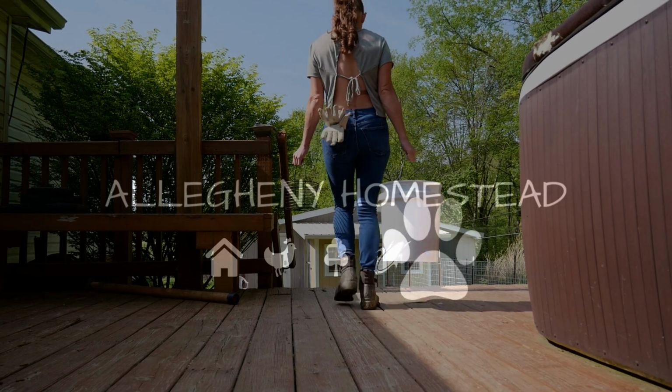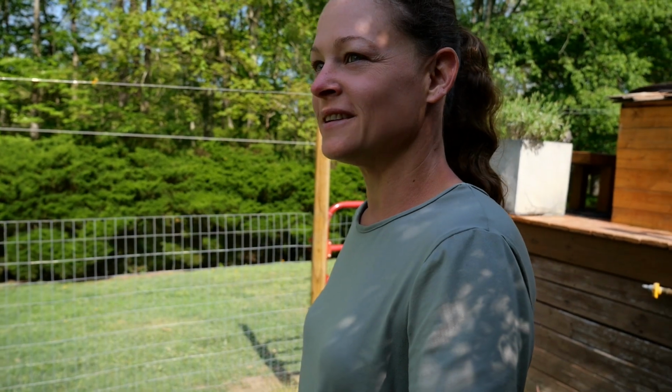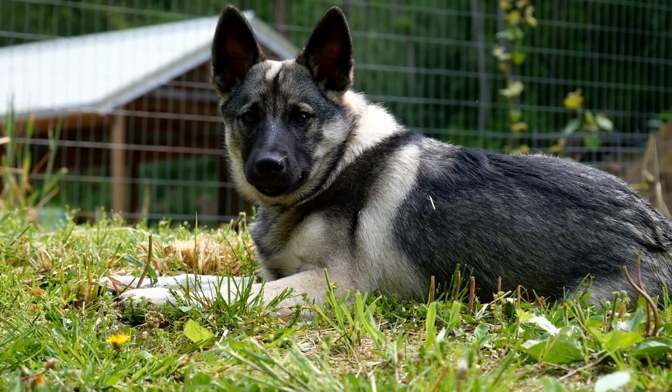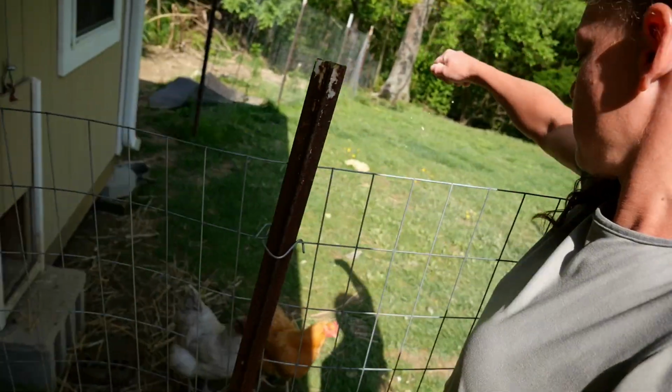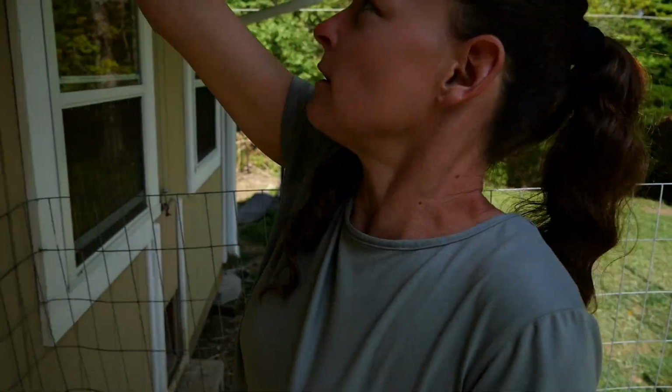I love when you step outside in the morning and you just instantly know today is going to be a great day. That's today. First things first is to get all these chickens out of the chicken coop. Come on, chickies! Missing one chicken. She's probably in there laying an egg.